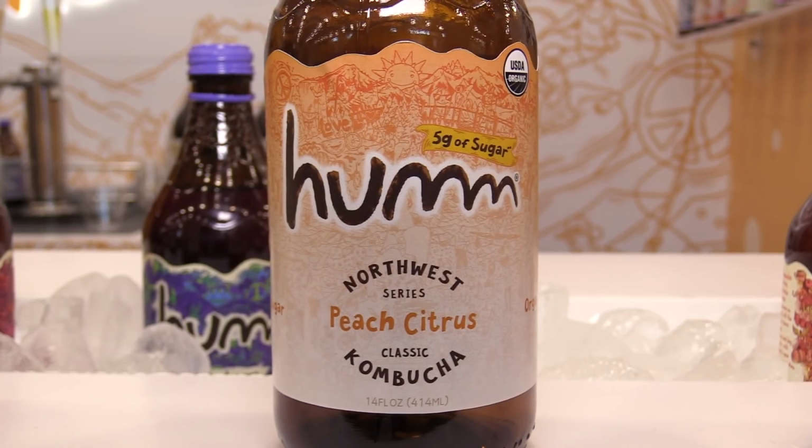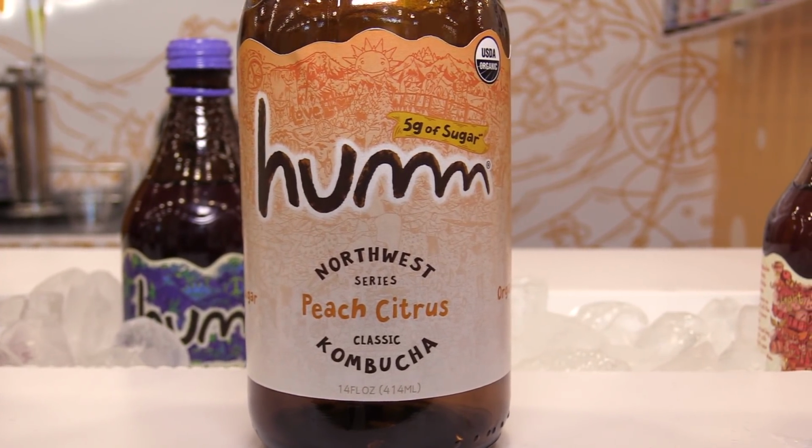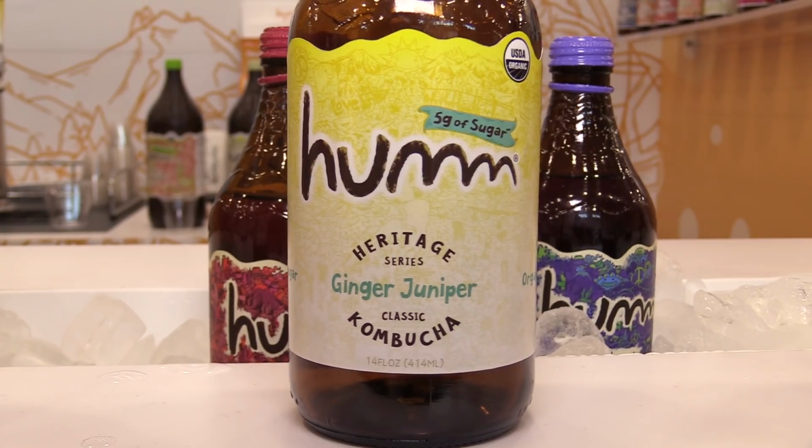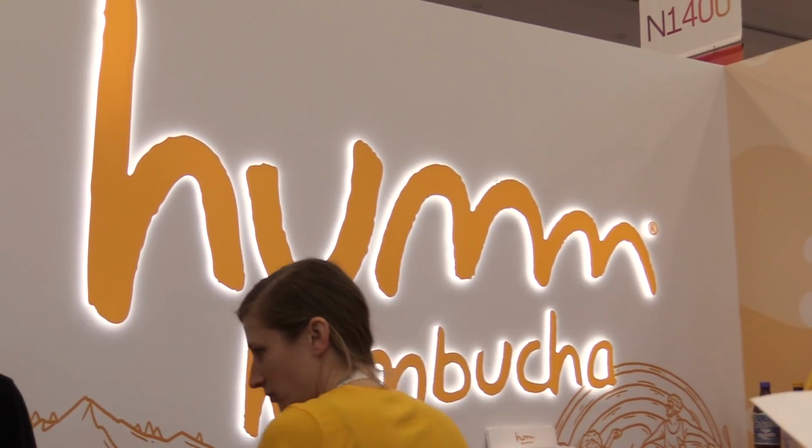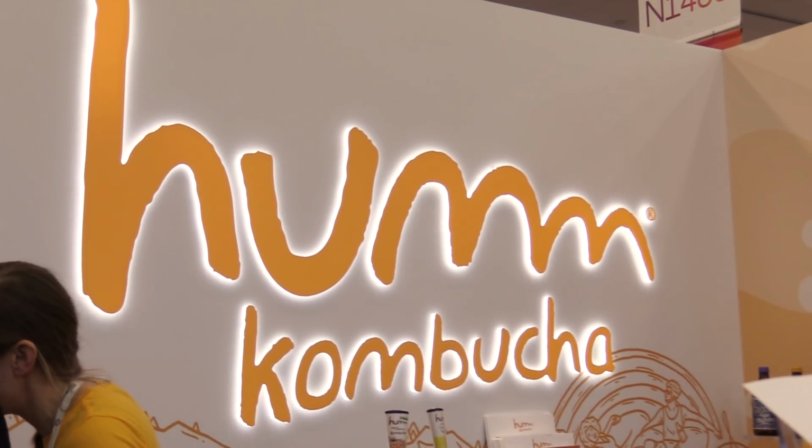And I thought what Hum did was pretty interesting. Their regular line, I think, has between 8 to 10 grams of sugar, and this new line that they launched has about 5 grams. So not a huge reduction, but significant, and sort of playing into what we're seeing in other categories where people are looking to cut sugar as much as possible. Yeah, for sure. It's going to happen in every category. It's no surprise that kombucha is trying to address that head on as well.